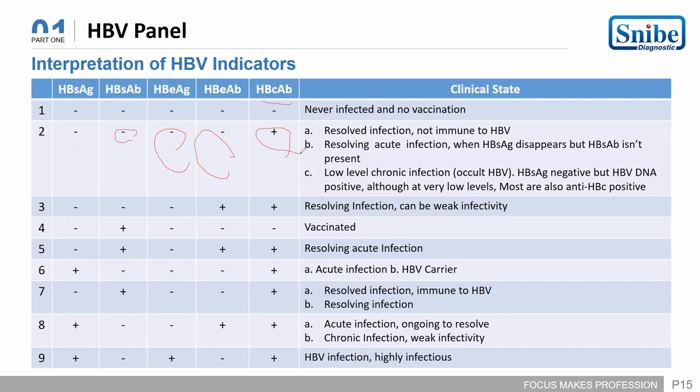The maybe last option is they have a low chronic infection that HBV occurred, and this is HBsAg negative but HBV DNA positive. It's a very low level. Most also have an anti-HBc positive in these cases.